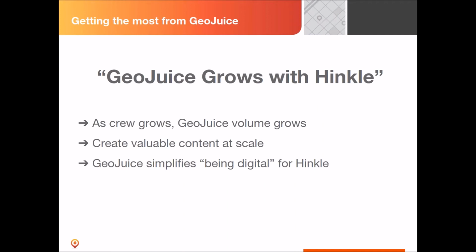Any new guys that we have coming out get trained on how to use this, and it's a very important part of the training. GeoJuice grows with us, and the bigger we get, the more transactions we have, the bigger our online footprint is going to be, and that's a really neat feature of the GeoJuice software.